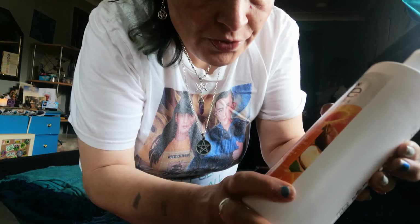Hi guys, so this is the shampoo that I got from Avon to try and help my hair. It stays strong with apricot extract and shea butter. 2-in-1 shampoo and conditioner for all hair types. Manage with wet hair and shine. So I'm going to go wash my hair, guys.